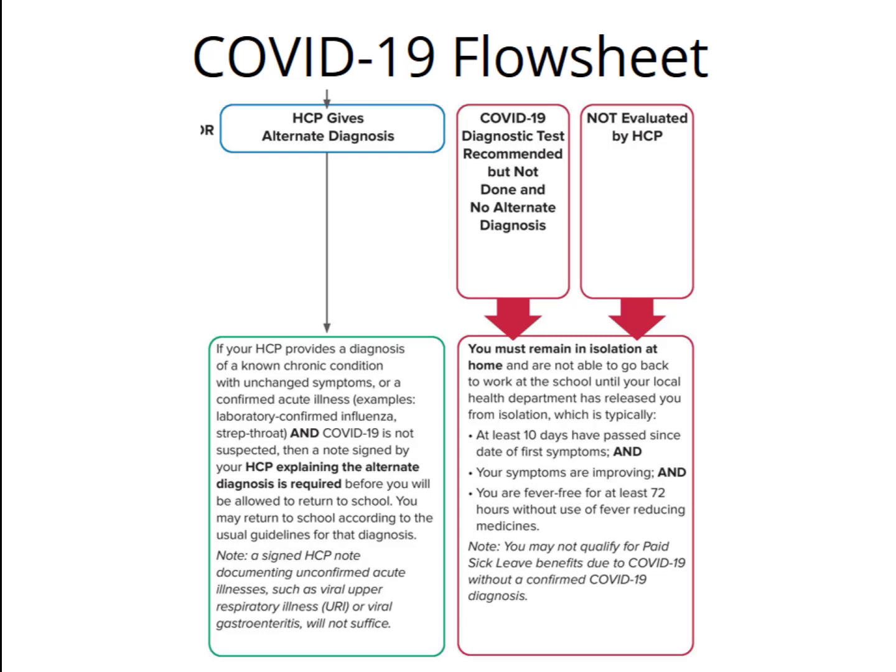After consulting with a medical professional, if your healthcare provider provides an alternate diagnosis, such as a chronic condition or strep throat, and COVID-19 is not suspected, you may return to work under the normal guidelines for your diagnosis.